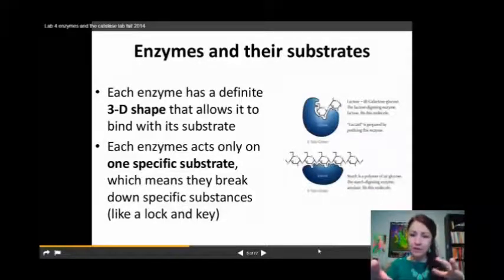So enzymes always match up to a specific substrate. If you look at the picture right here, you can see that the first enzyme that we have is a lactose molecule, and lactase is the name of the enzyme that fits together with lactose and makes that milk sugar available. In the one on the bottom, you can see a starch molecule, and it is using the enzyme amylase to unlock that energy that's within the starch.